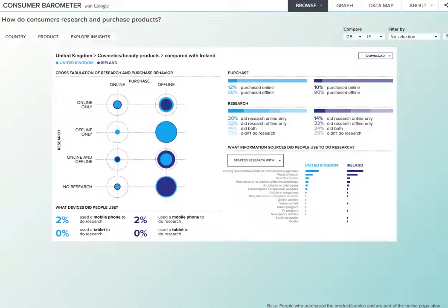Now if I go over to the right hand side here, you have a further set of statistics, and the first one to look at is this one on the lower right, which is what information sources did people use to do the research. And as you can see, in the United Kingdom, the top result for consumer behavior was visiting stores, showrooms or consultancies. Word of mouth was the second most popular source of information. Third was search engines, and fourth was manufacturer or retailer websites, and then brochure catalogs and so on.